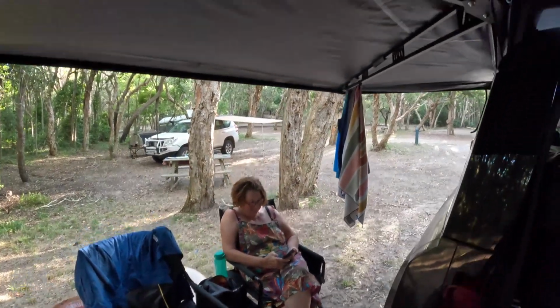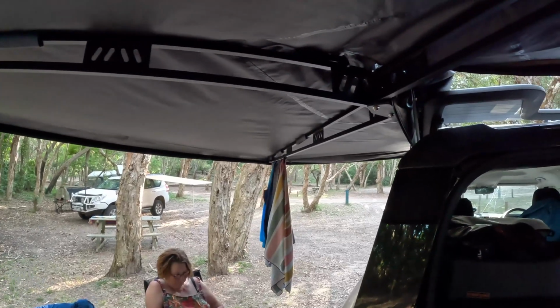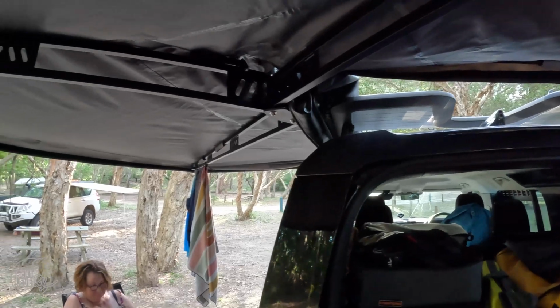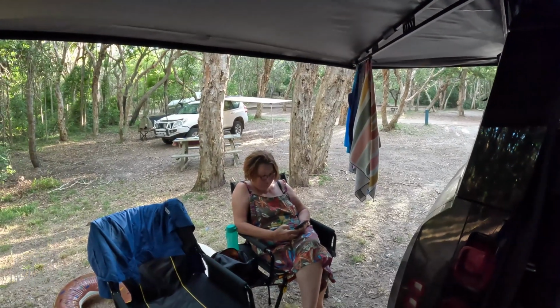A couple of chairs under the awning, and the Drifter Stockton awning has actually been really good. Really good. Actually pleased by that. It was really good with the rain last night.